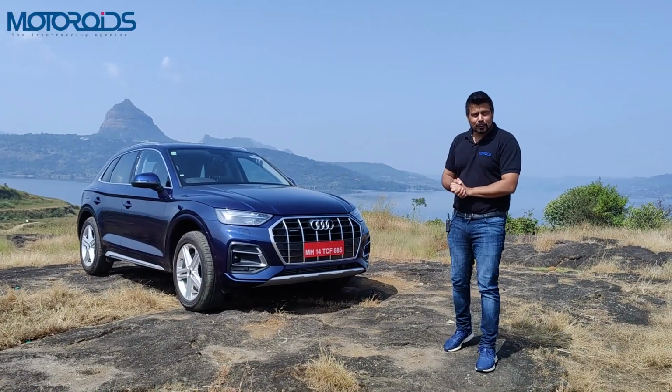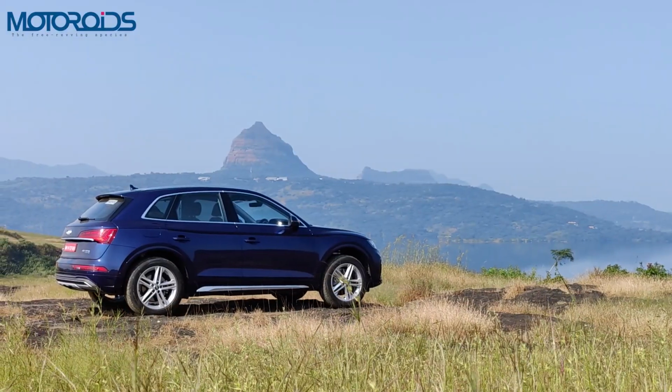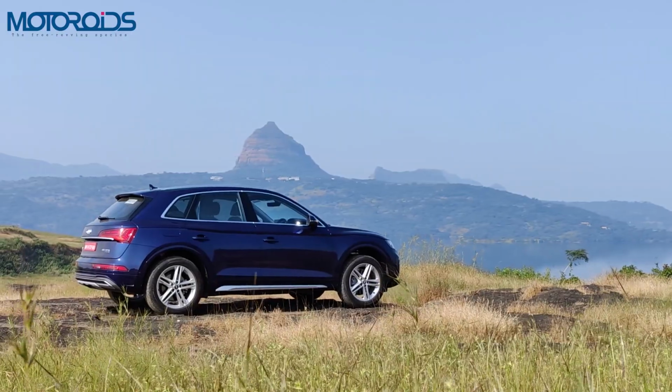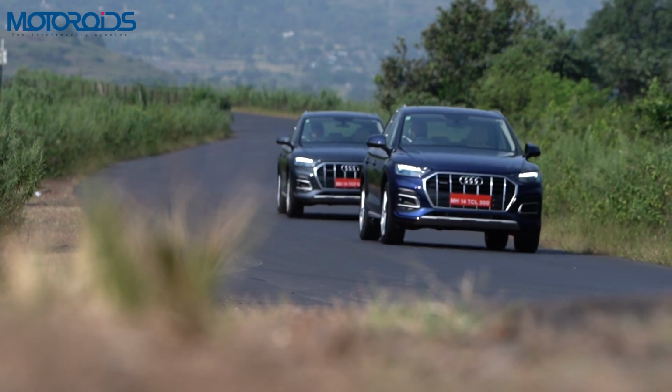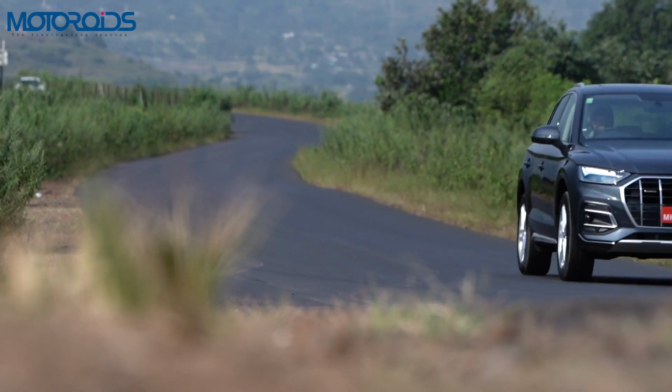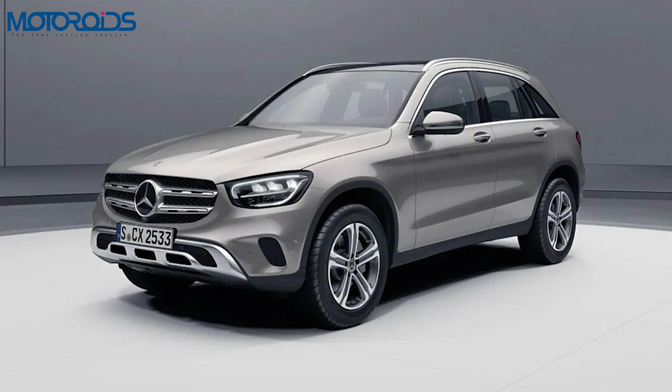It has been one of my most favorite cars in this segment because of its practicality, its size and the beautiful Quattro system. So let's talk about what all is new and how well it stacks up with its primary competitors, which are the BMW X3 and the Mercedes GLC.